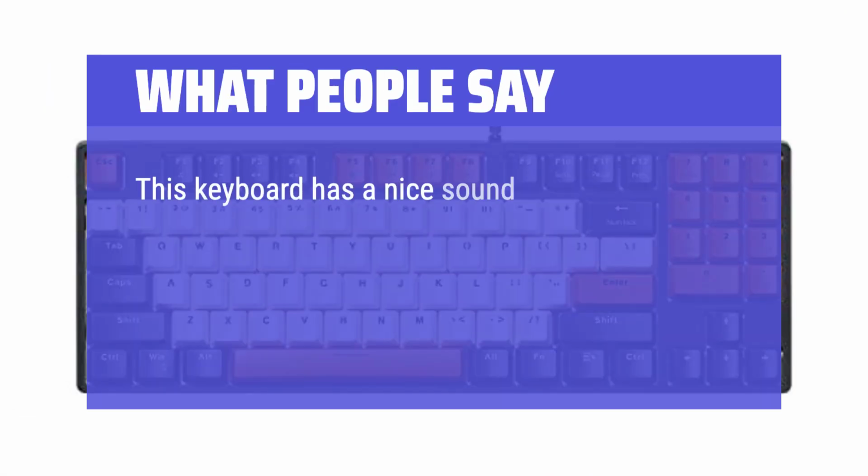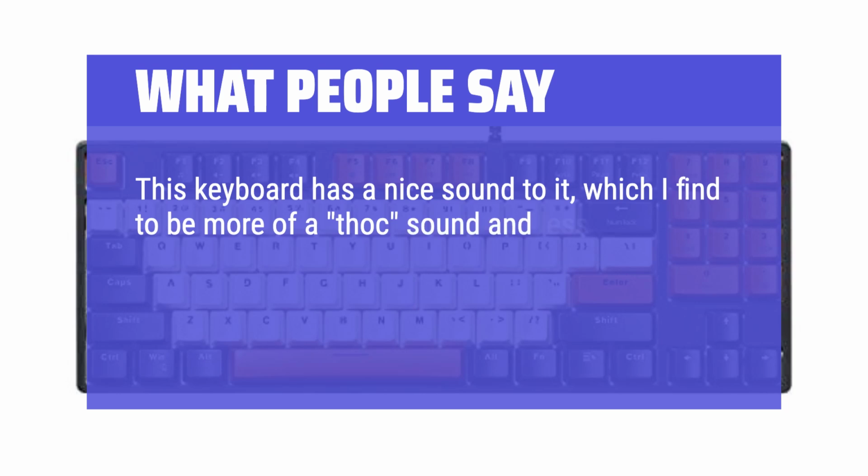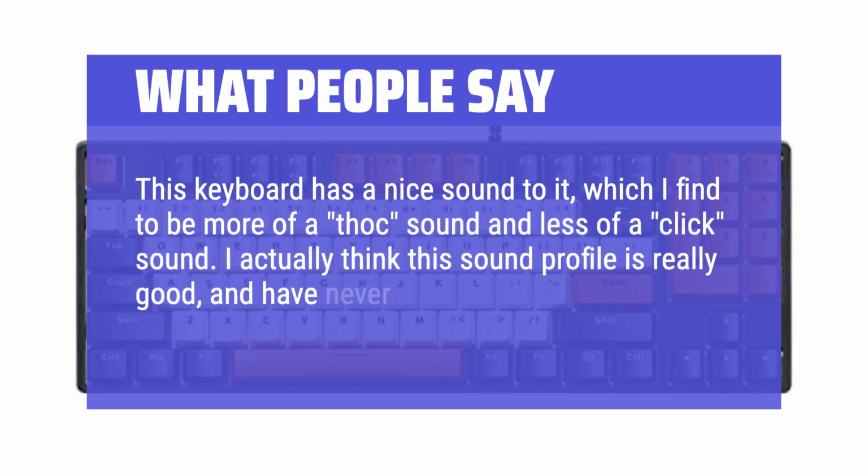This keyboard has a nice sound to it, which I find to be more of a thok sound and less of a click sound. I actually think this sound profile is really good, and have never heard anything like it on a budget keyboard.